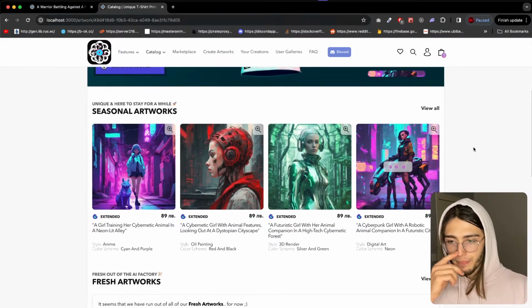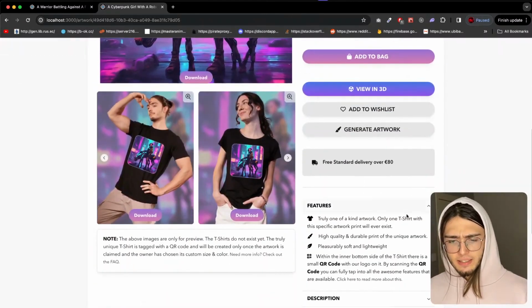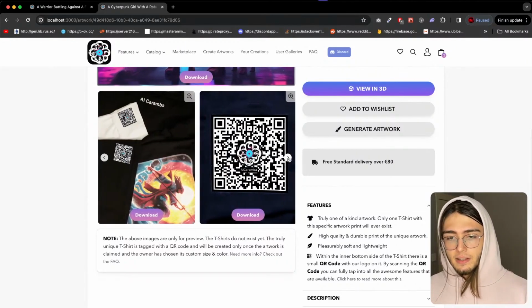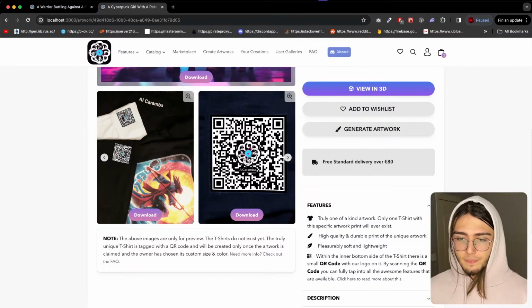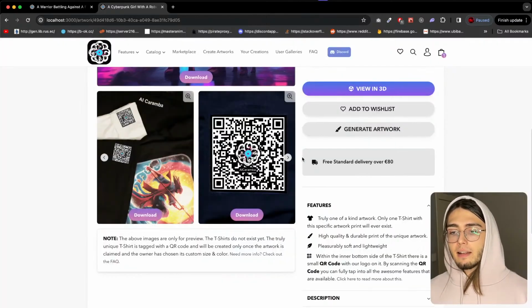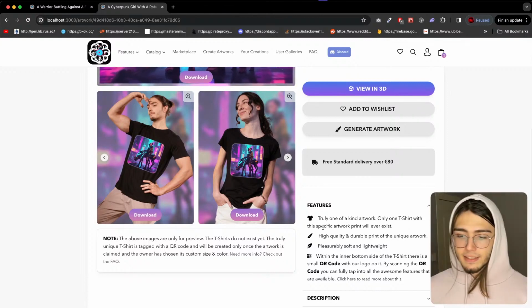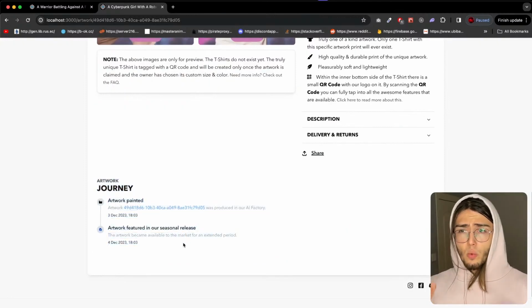When you open them up, you can see a few cool things. For example, previews, right? You also see the QR codes which are within the t-shirt on the bottom left side. And these QR codes are very valuable. They act like a verification system for ownership, like who's the real owner, like did you buy it? And every t-shirt has its own history, like when it was painted, when it was sold.